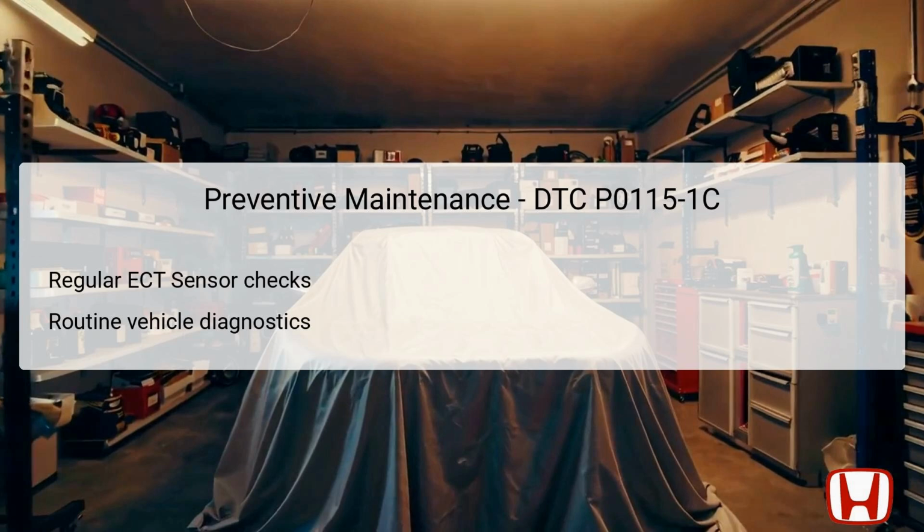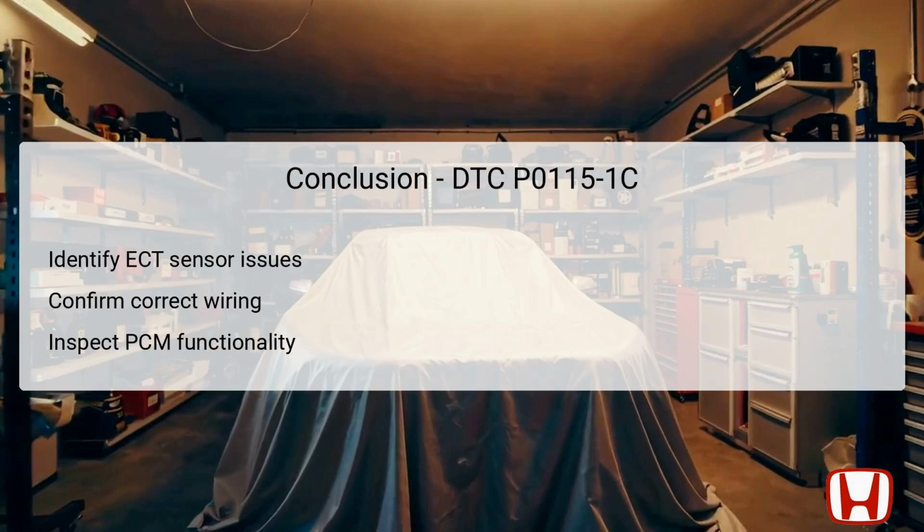Additionally, consider conducting routine vehicle diagnostics using the Honda Diagnostic System, HDS, to monitor various sensor behaviors and the overall health of the engine system. Preventive measures like these not only maintain operational efficiency, but also contribute to better fuel economy and lower emissions, ensuring a well-performing Honda CR-V.